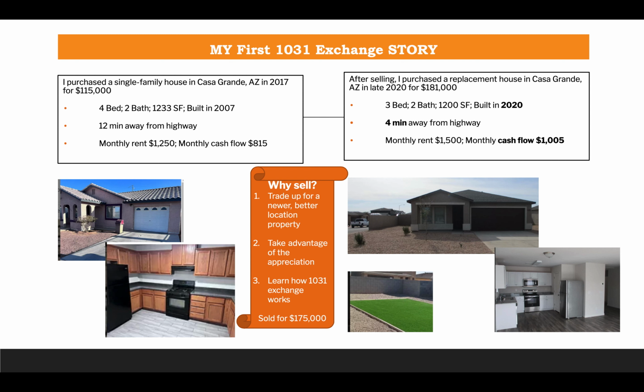I was still able to find builders who were selling houses to investors, so I was able to identify the replacement property fairly quickly. At the same time, I also did extensive research on 1031 exchange companies. I then put the house on the market for sale and sold it for $175,000.